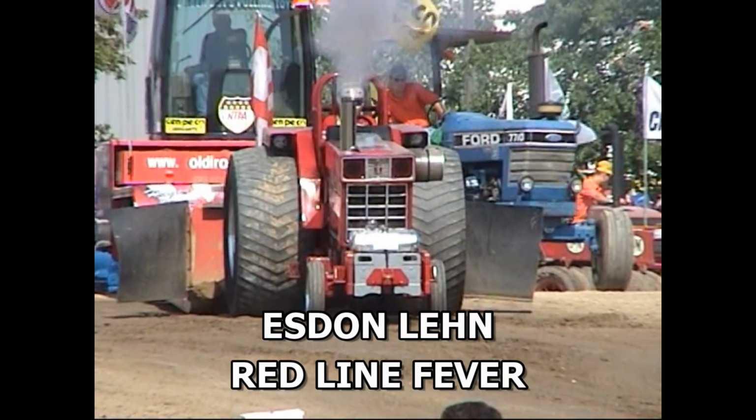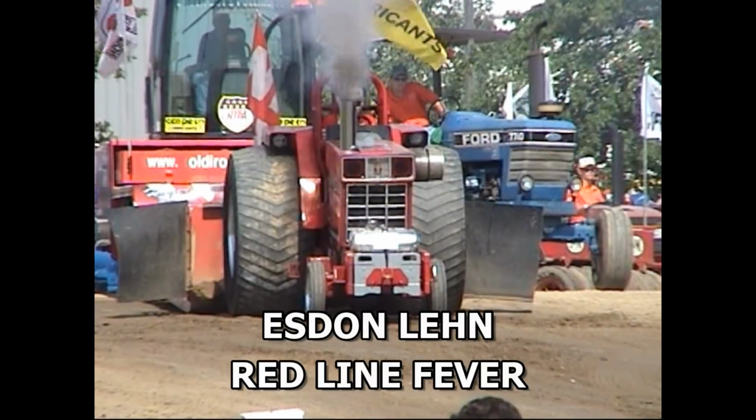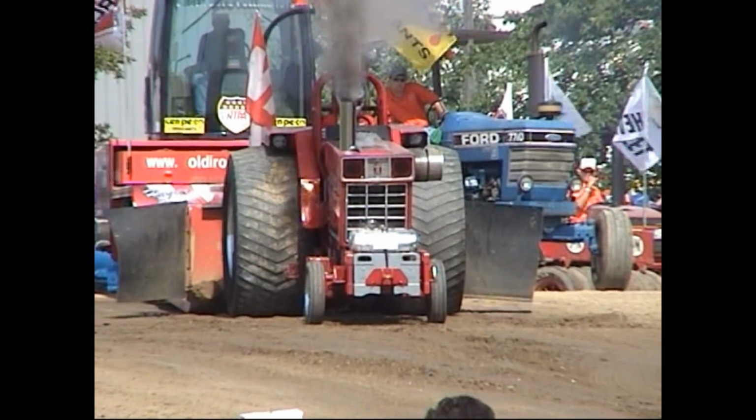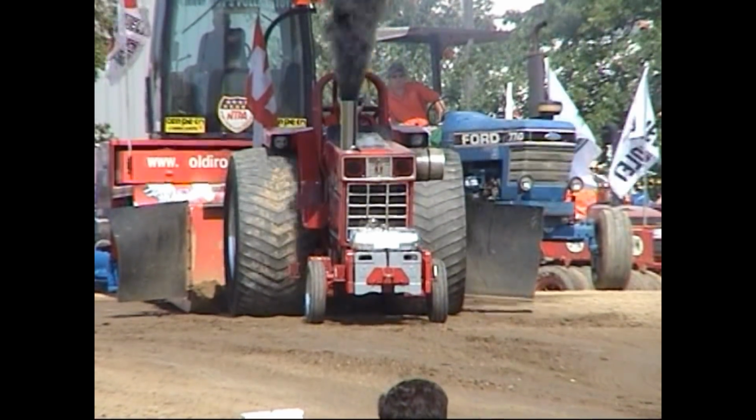Okay, and they wanted to cut it back a little bit. They wanted to be hotter on fuel. Yeah, so they were working on that last, actually a gallon and a half is what it was. So they cut it back a little bit, trying to get into that 4-quart range. Here comes Esdon Lane, Red Line Fever.